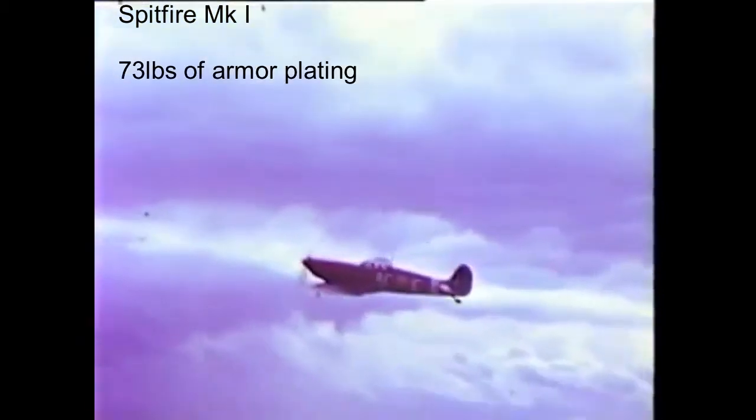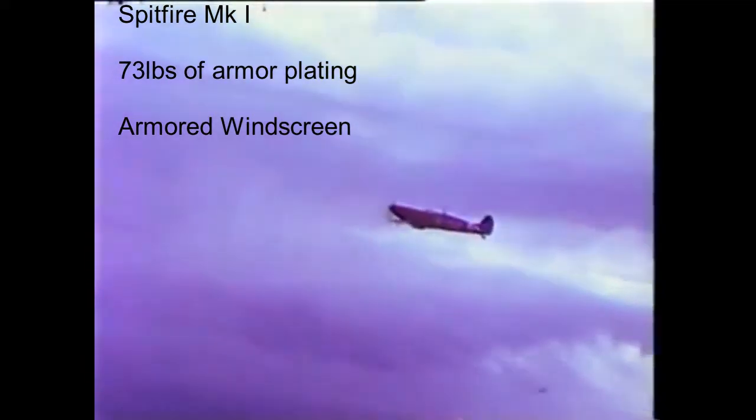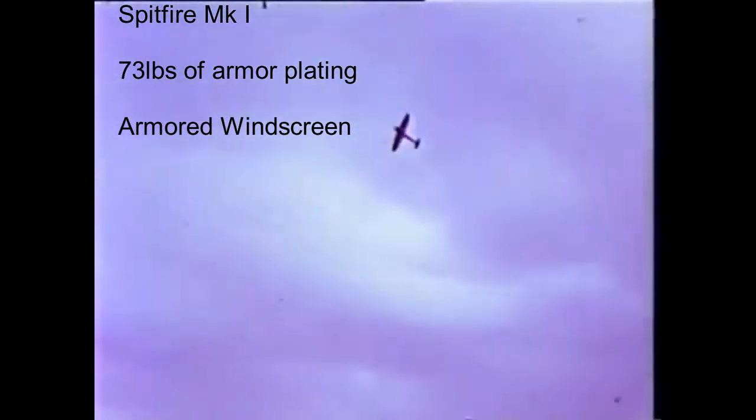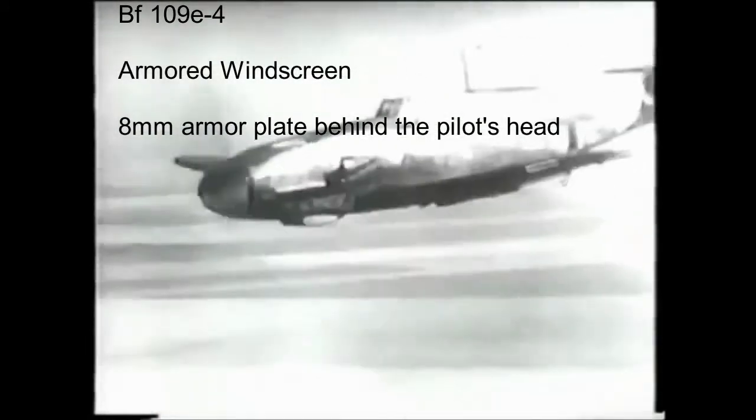Both planes were eventually equipped with armor as the war progressed. The Spitfire Mark I had a total of 73 pounds of armor plate and an armored windscreen. This armor addition, though important to protect the plane and its pilot, slowed the plane down by about 6 miles per hour. When the Bf-109E4 began to be produced, it was equipped with an armored windscreen and an 8mm armor plate behind the pilot's head.